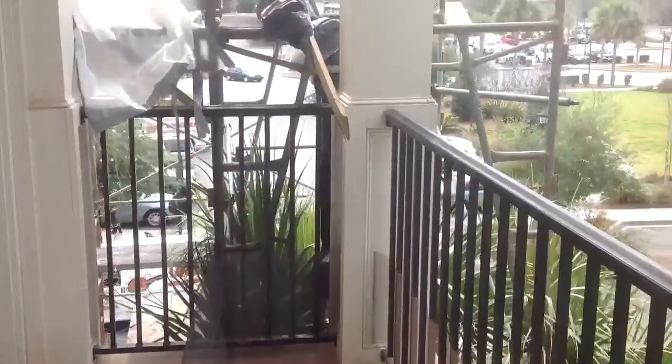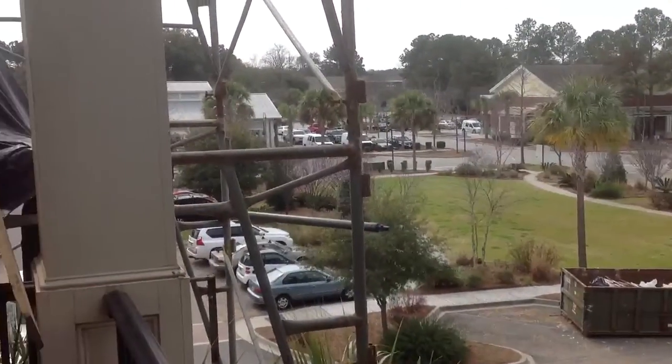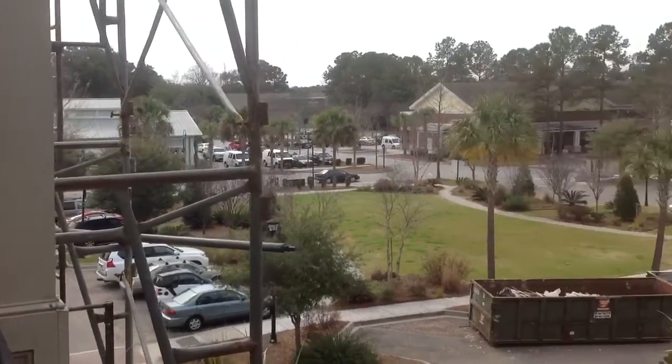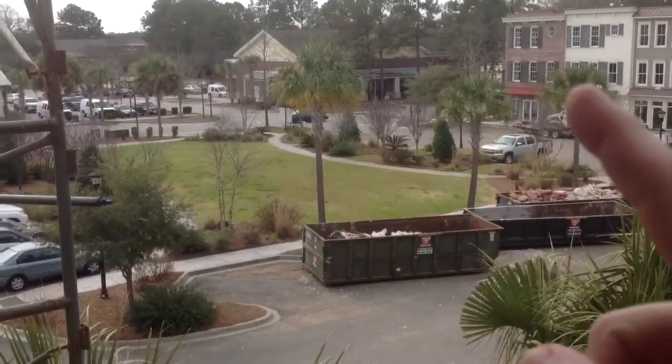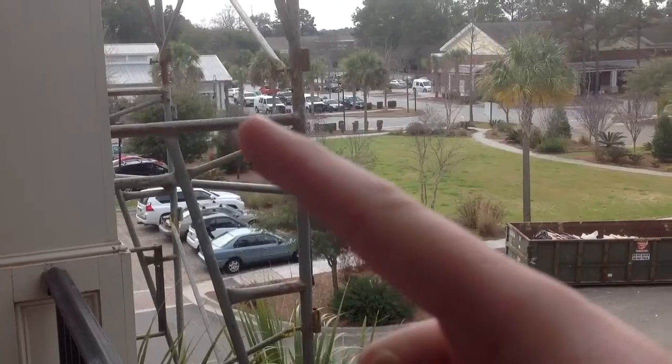It's just a nice balcony overlooking the courtyard. And then over to this direction, you have the Bi-Lo, and you've got some commercial things going on over here. The Bi-Lo is over, is it Bi-Lo? It's Bi-Lo. Yeah, it's right over here.